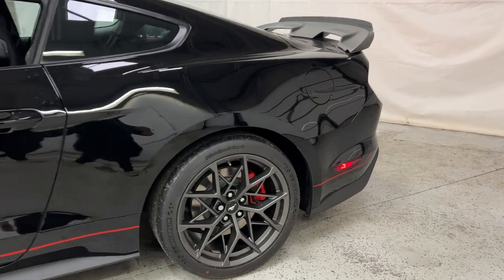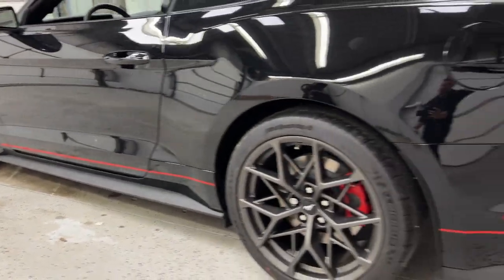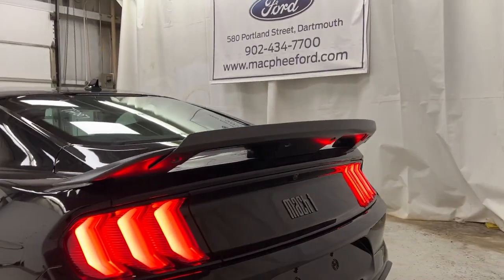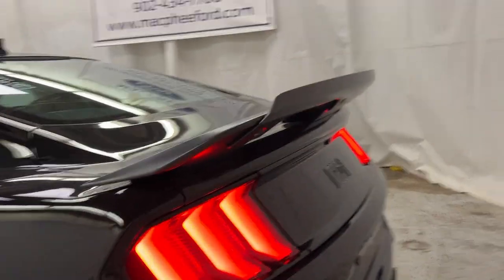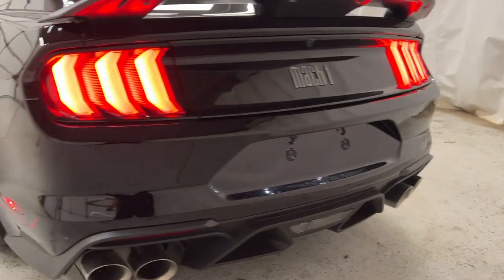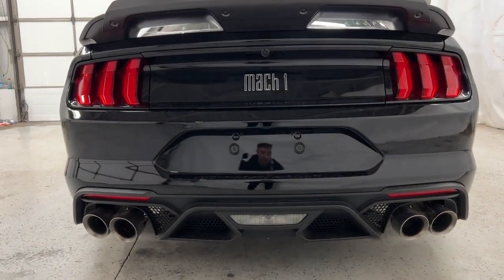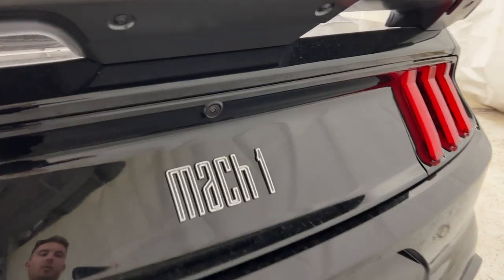Coming towards the back of the Mustang Mach1, you can see that side skirt livery there kind of stretches around towards the back of the Mustang. And then this is this giant rear spoiler, part of the performance package on the Mach1 Mustang here. You also do get your quad tip exhaust, rear diffuser, which is straight off of the GT500, same with the exhaust tips, and then you've got the Mach1 badging back there with a backup camera, of course.